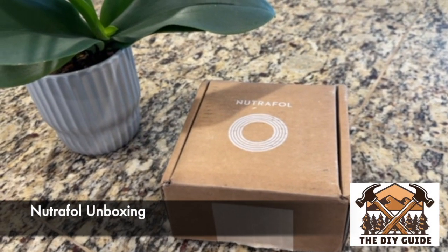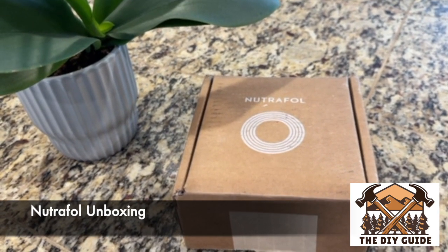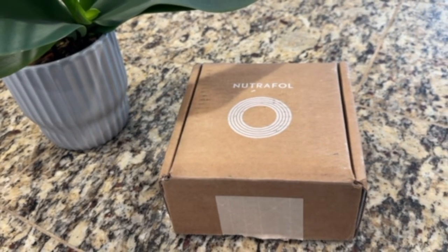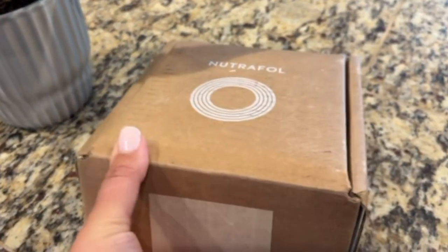Hi everybody, today I'm going to talk about Nutrafol, which is a supplement for hair growth and hair health. So here I've got a box of Nutrafol and I've already opened it up, but this is what it looks like when you get it.